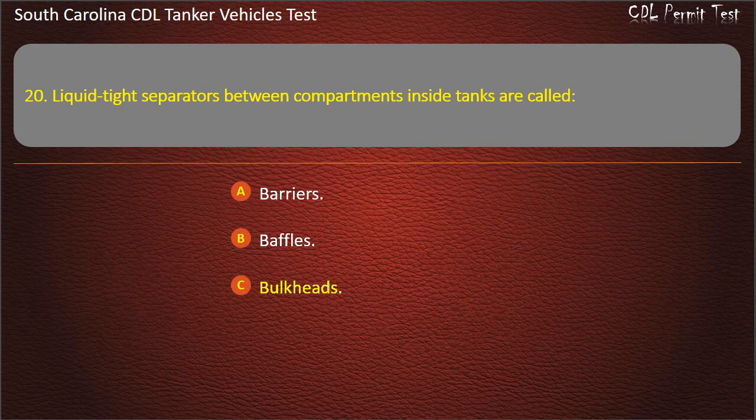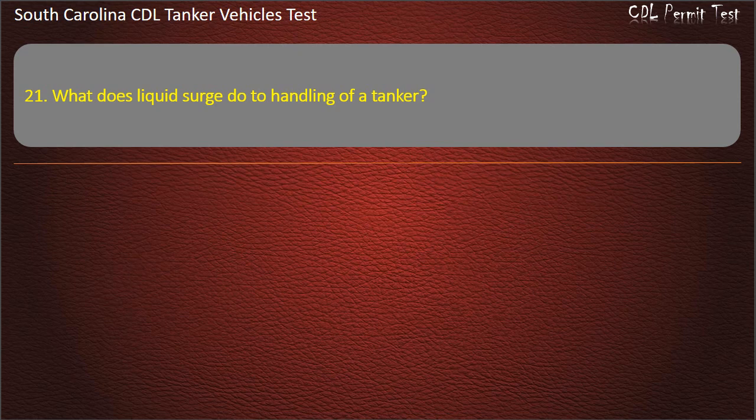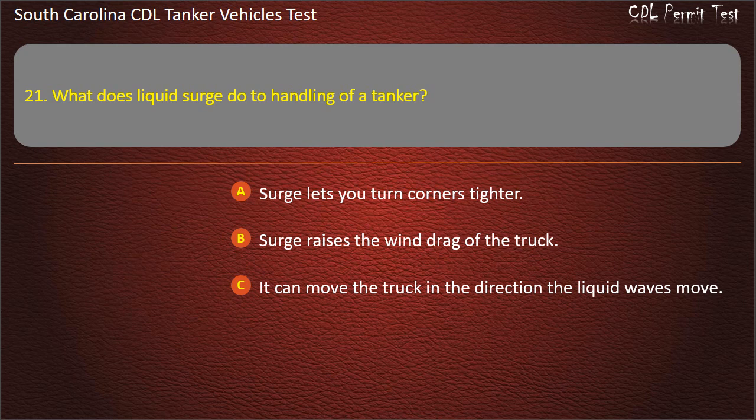Question 21. What does liquid surge do to handling of a tanker? Surge lets you turn corners tighter. Surge raises the wind drag of the truck. It can move the truck in the direction the liquid waves move. Answer. It can move the truck in the direction the liquid waves move.